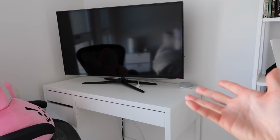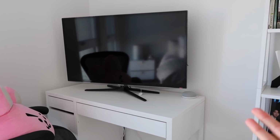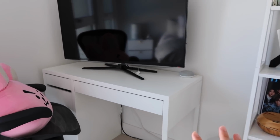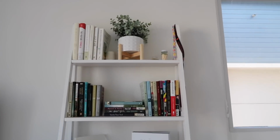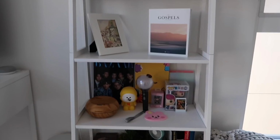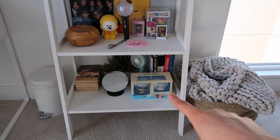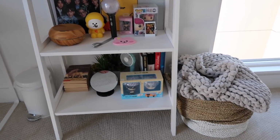So originally I wasn't going to put the TV there. I didn't even know what I wanted to do with this TV because I haven't had a TV in my room in over 10 years. And I wanted to just have a desk. But I ended up just putting it there for now. Then I have all of my books, BTS related things. And my fiance really likes Jujutsu Kaisen, so he has these little figurines.